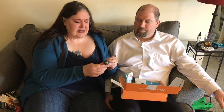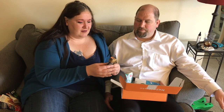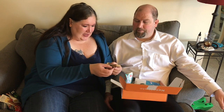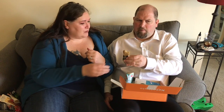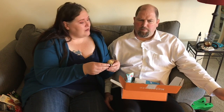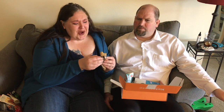Ooh, the bag's very greasy. Interesting. It's very oily. My fingers are oily. It's kind of like cookie dough without sugar.